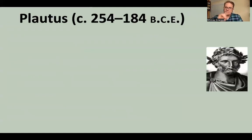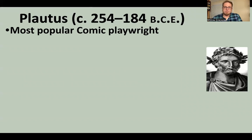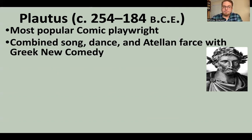Let's talk about the 2 comedians that we have full records of from Rome. The first one, the earlier one, is Plautus. He was the most popular comic playwright in Rome. His plays were well received and revived. He's the earliest sustained known record of a successful Roman comedian.